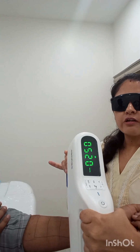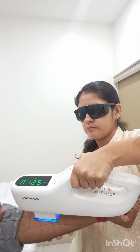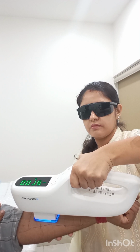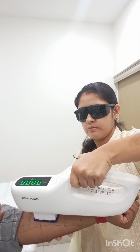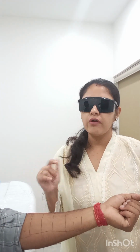Now I have increased the dosage to 250 millijoules per centimeter square. And so on and so forth. You can increase the dosage and then determine the MED on the next day.